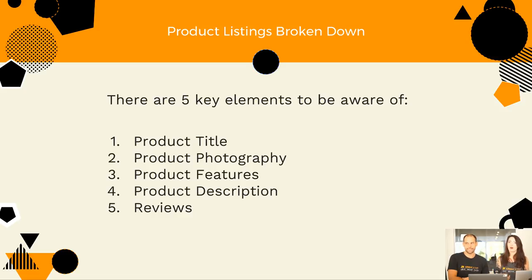Otherwise, they would be completely in the dark about what your product looks like and how it works. Your product features are displayed as bullet points on the product listing. We'll see an example soon. And your product description is more of a longer piece of text where you can give your product a narrative and talk about its uses. And then the other part, which we're not really going to cover today, but a big part of it, is the reviews. A customer will go to an Amazon listing and look at the reviews. We will cover how to get reviews in the launch process at a later date.